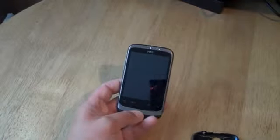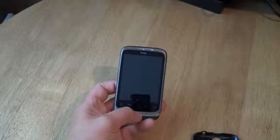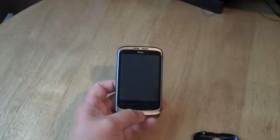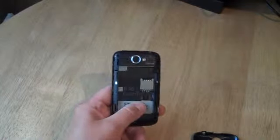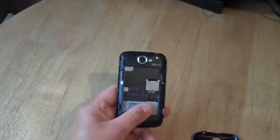Now, this is coming out on loads of different networks. Vodafone, I believe, 3 in the UK, T-Mobile, and it's also going to be unlocked as well. So it's coming out quite cheaply as well. So this is really to get people on the Android ladder, a lot more people onto the Android platform, and using the HTC Sense interface.